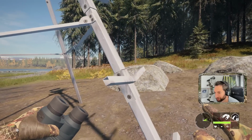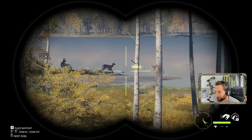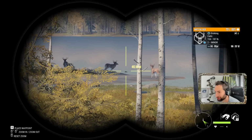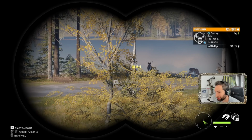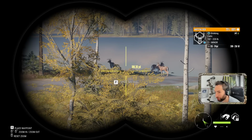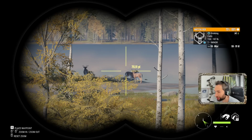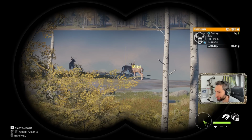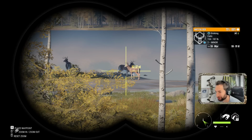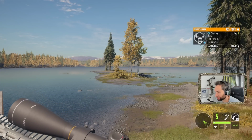All right, here we go. We are now officially in our tripod. So that buck there is a 180 plus. That's a 150 plus, and there's our giant. Honestly, there's a whole entire herd of only bucks. There's four. Wait a second. There is one doe. Dude, look at this. There's two deer directly lined up absolutely perfectly together. I'm going to try something once.